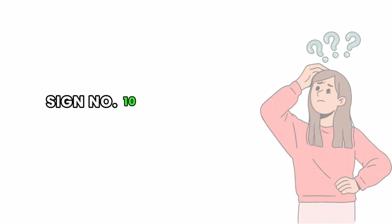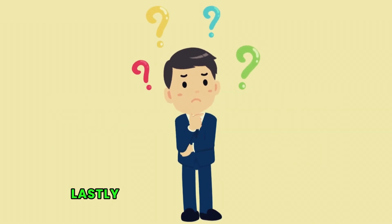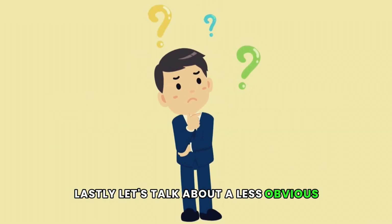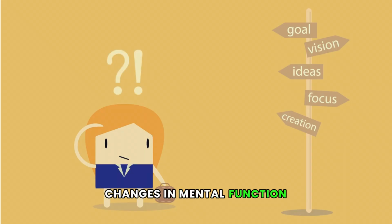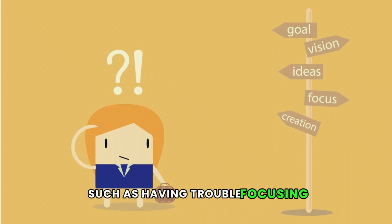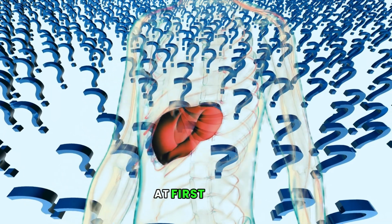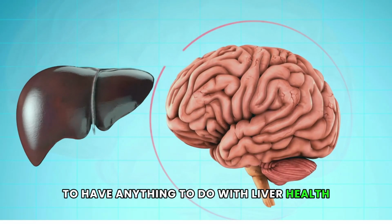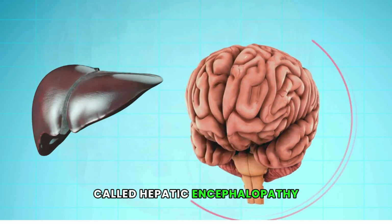Sign number 10. Mental confusion and difficulty concentrating. Lastly, let's talk about a less obvious but still very important sign of liver damage. Changes in mental function, such as having trouble focusing, being confused, or having a foggy brain. At first look, these signs may not seem to have anything to do with liver health, but they can be signs of a serious condition called hepatic encephalopathy.